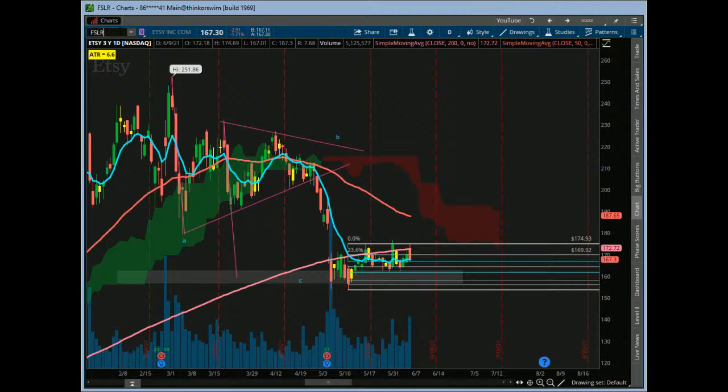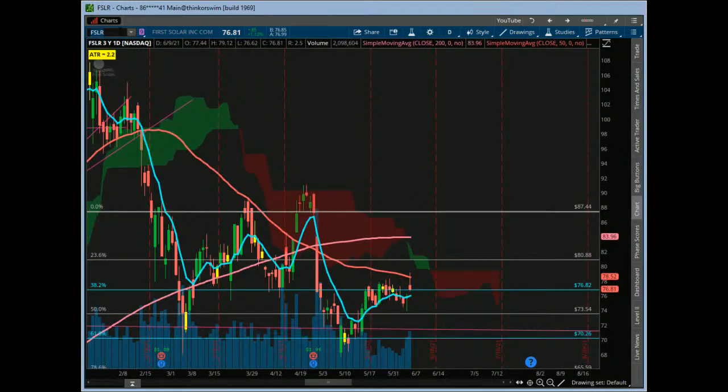And Muku, yeah, let's take a look at FSLR. Upper shadow off the 50-day moving average, and it looks like a shooting star candle right here. So a little bit of caution here. Some of the solar names are looking a little bit weak here today too.